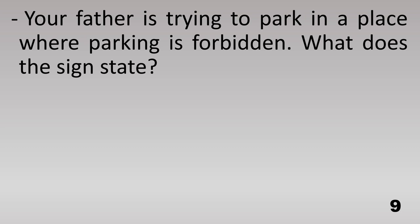We are going to finish with two signs. I have noticed that students make mistakes with signs. So let's have a look at this one. Your father is trying to park in a place where parking is forbidden. What does the sign state? So you know that it's got to do with parking, all right? We know in English it's going to be no parking. So how do you say that in French? No parking. Vous êtes prêts? C'est parti.